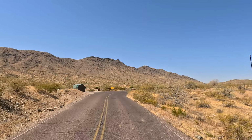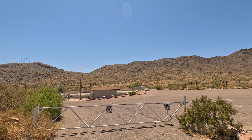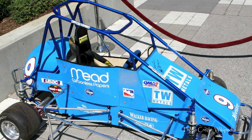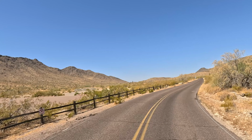We pass the Valley of the Sun, quarter midget racing for kids. Quarter midget racing is a form of automobile racing made for kids between the ages of 5 and 16. The cars are 1/4 the size of a full midget car. Tracks are typically banked ovals 1/20th of a mile long, and have surfaces of dirt, concrete, or asphalt.